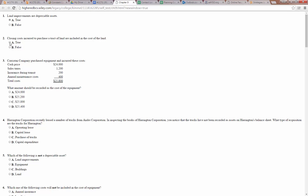Number 2, closing costs incurred to purchase a tract of land are included in the cost of the land, and the answer is true. With land, it's any cost that we have to spend to get that land purchased and ready to use, and closing costs is part of the purchase price.